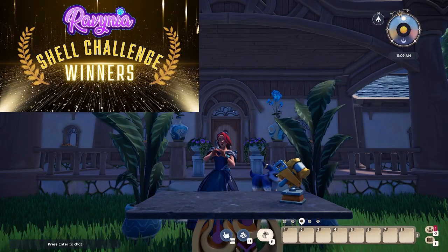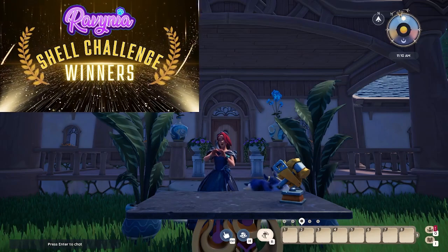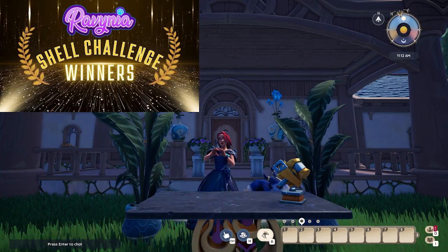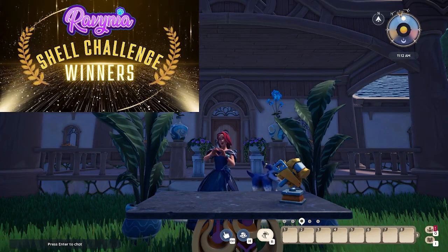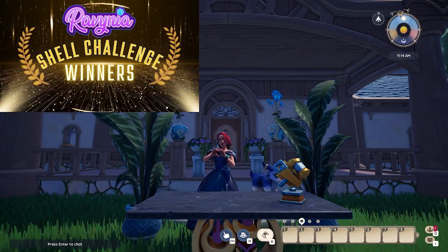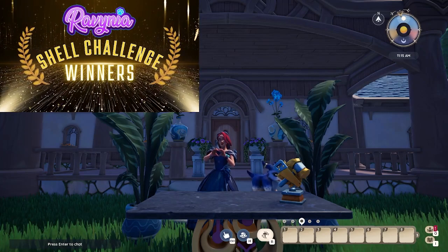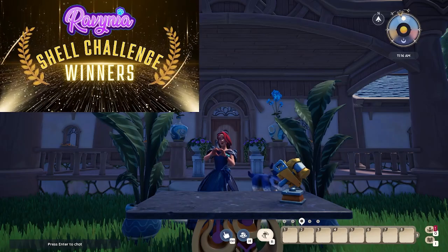Another area in the shell that was kind of underappreciated and underused was the space under the winding staircase in the Grand Harvest House. However, one creator really made me stop and look at the beautiful thing that they made for that space, and that is Drooly.